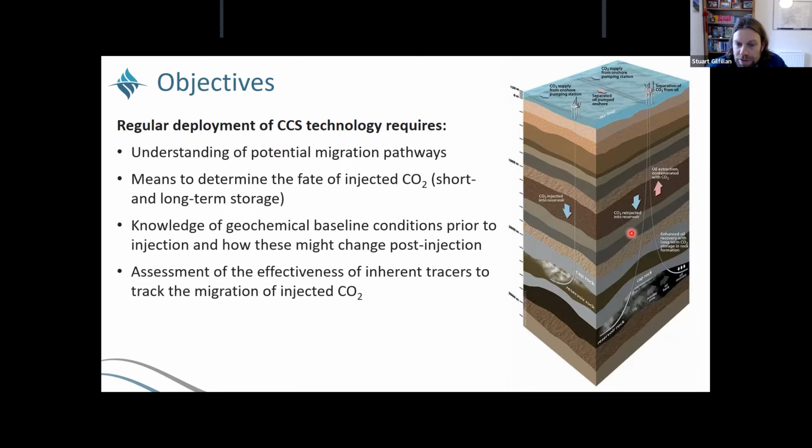And that rolls into the main key part of this work that I've been working on for a number of years now, which is looking at the effectiveness of inherent tracers. So moving away from what I think is fairly unrealistic ideas of doping CO2 just because of the volumes required for large scale storage, but actually looking at the tracers that are inherent to the CO2 you inject and how they can be used. And really all of this is about developing and testing the methods to verify secure CO2 storage for regulation, for carbon credits, for monitoring, and for obviously site handover and things like that.